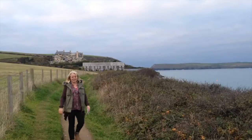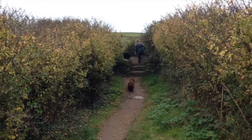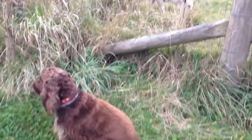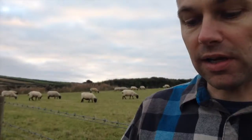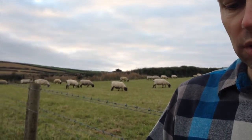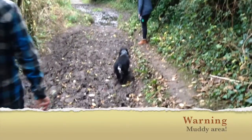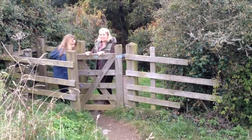Nice. Pass behind the old lifeboat building and continue ahead towards the sandy beach of Harbour Cove. Pass over a stile and follow the path around to the right. Hello. Hello, Mr. Sheep. That's a really bad impression. Descend via steps before crossing a wooden boardwalk following the waymark arrows. A small copse leads to a wooden stile before bearing left to follow a path.